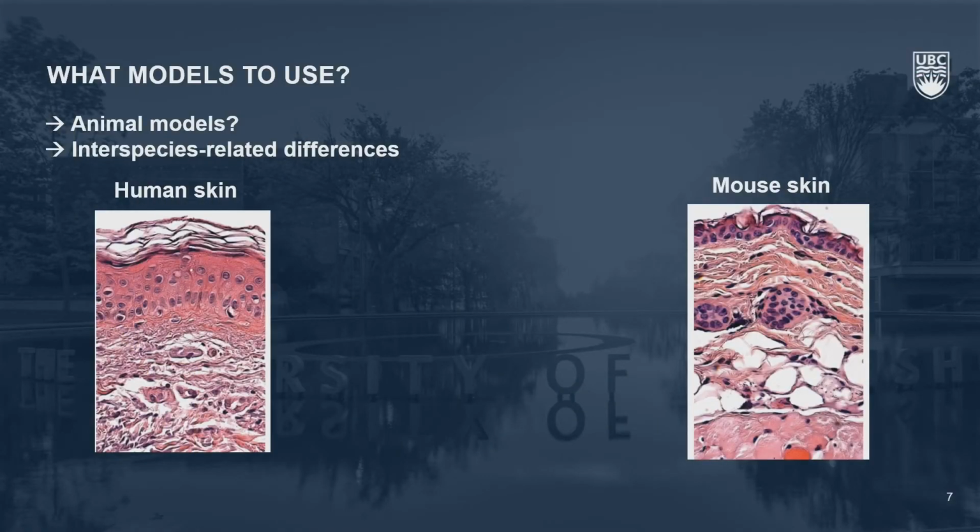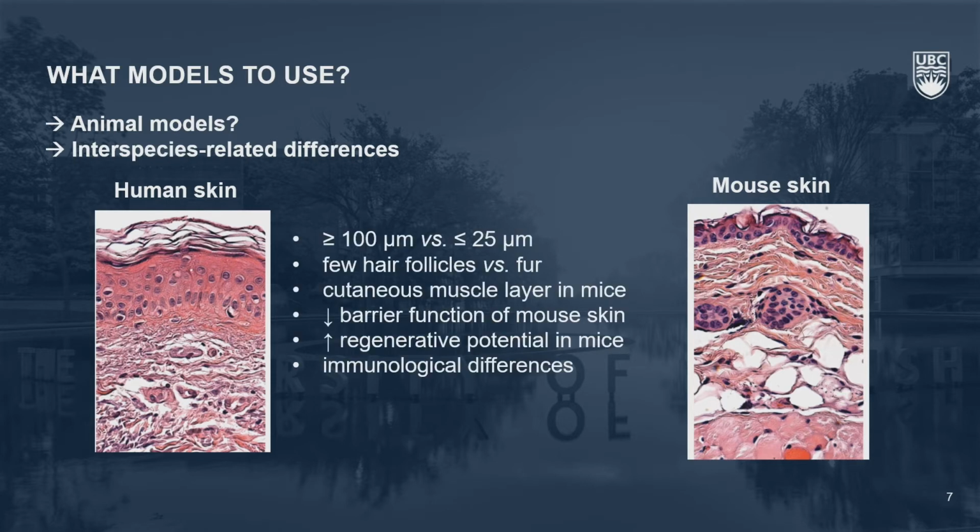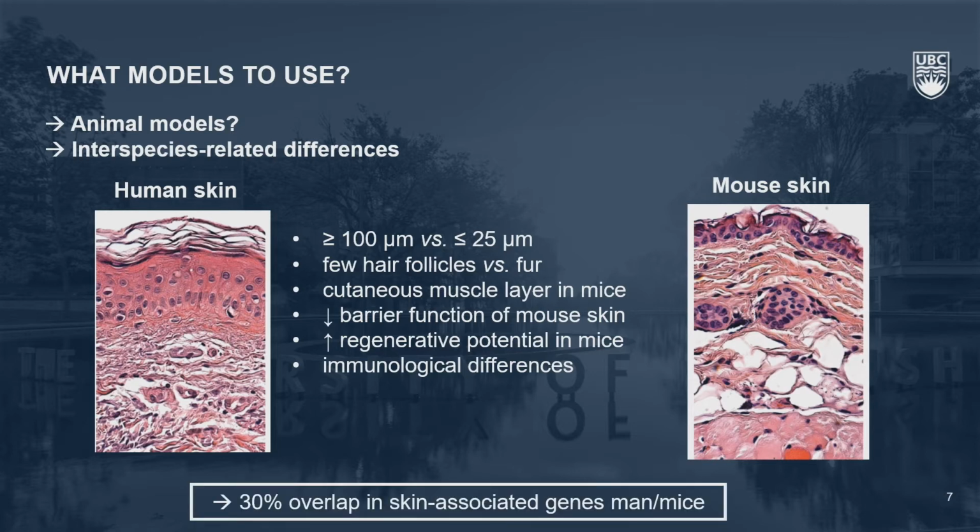You see the difference between mouse skin and human skin. If someone works on mouse skin, it's way easier to deliver something into mouse skin than into human skin. All the data are important and very nice, but if someone says they can deliver CRISPR here, that's way easier, because mice only have about 2 epidermal layers, whereas in human skin you have up to 20 epidermal layers. That's a completely different story. And there are other things: mice have fur, we don't, there's another cutaneous layer, and so on. There are also immunological differences and differences in regenerative potential. And when we think about gene therapy, there's only a 30% overlap in skin-associated genes between man and mice. So for us it was clear that we would need a human-based model to study this.